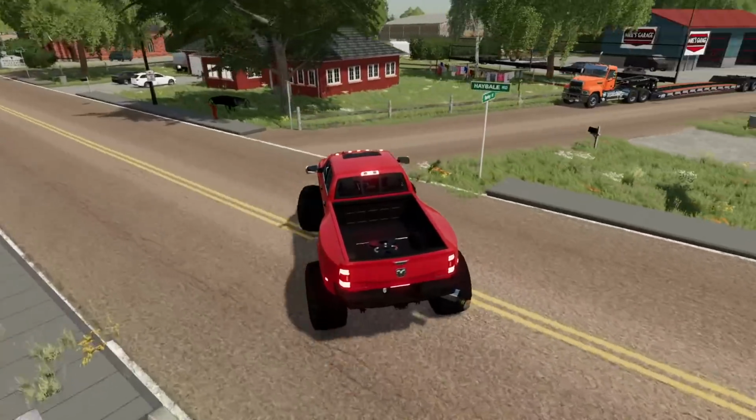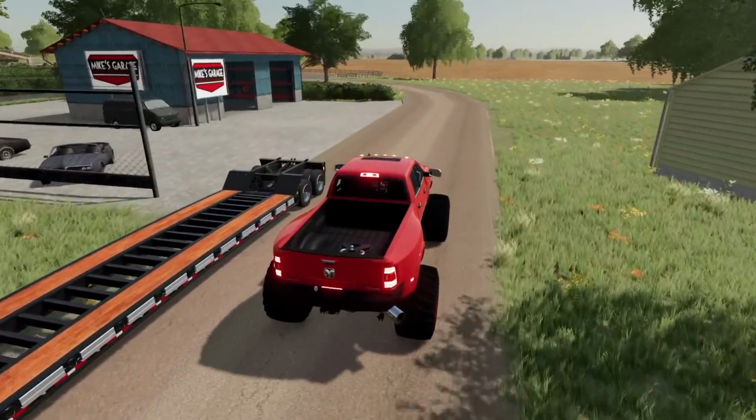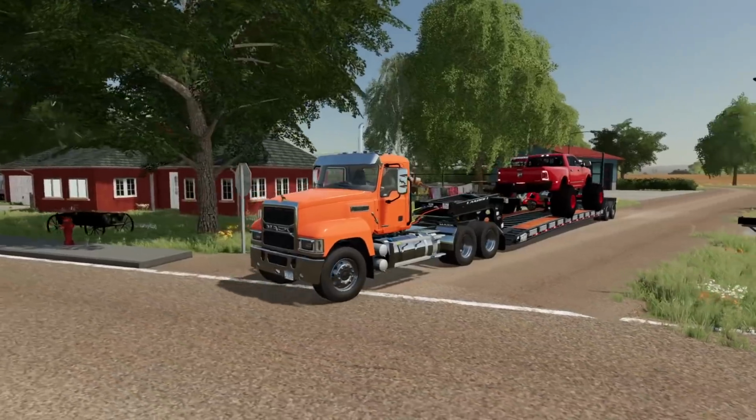Let's go. Well, let's just load this thing up. Ooh, what a nice turn. Onto the truck here, and we'll get back over to that guy's place. All right, we got it loaded up.